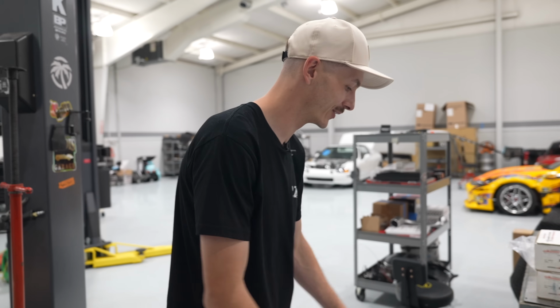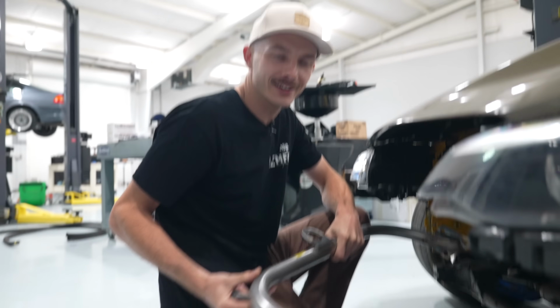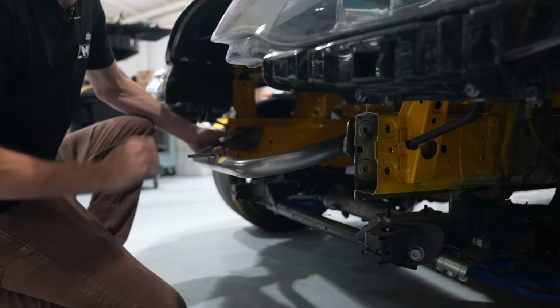I know. As always, we'll be using all Vibrant fabrication materials on the build. When you guys find out the engine, you'll realize why we're going so overkill. We're kind of spoiled building some of these new cars because we can just order parts that are already made. Like HEK literally makes a bolt-in front crash structure, so we don't have to.